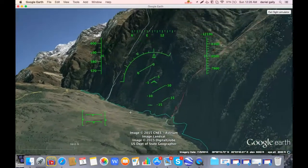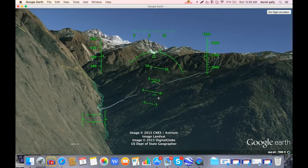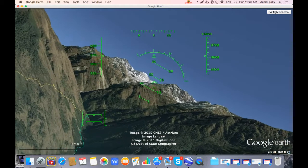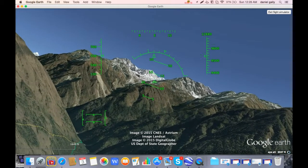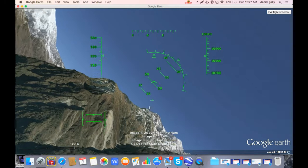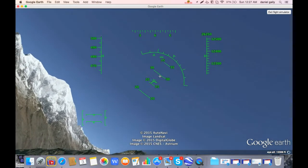Got it! Ha. Okay, maybe I'm having too much fun. Here, I always used to crash when I used to do this in Google Earth, but I think it's an omen for this video that I'm going to be able to do it successfully because I did before today. Okay, talking too much.